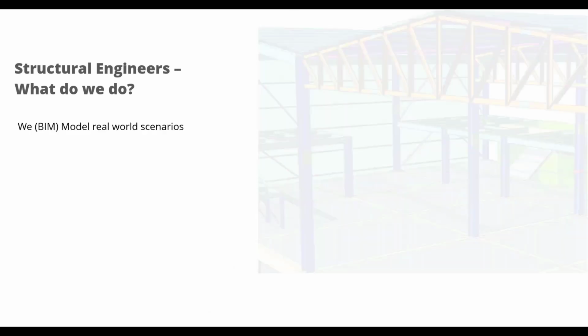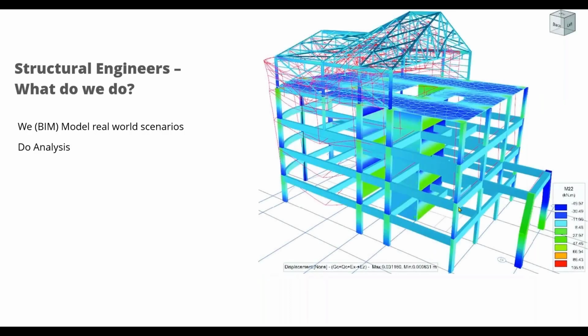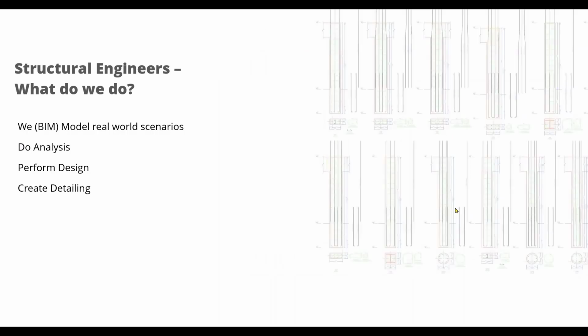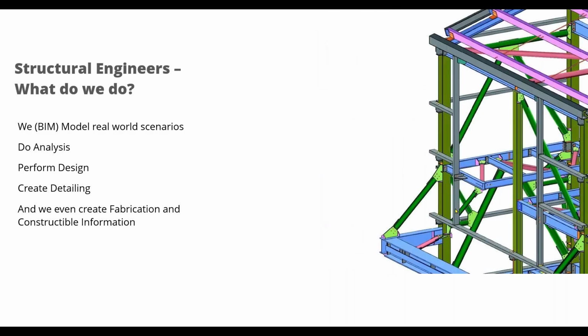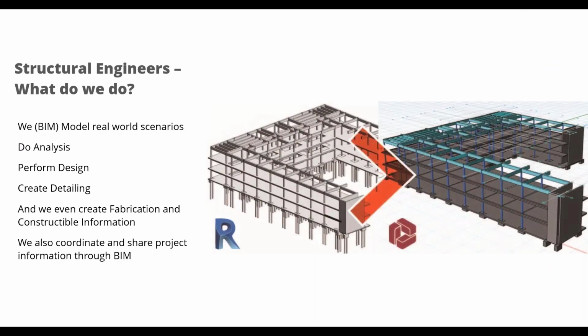Structural engineers, what do we do? We do BIM modeling, analysis, perform design, create detailed drawings, and create fabrication and constructible information. We also coordinate and share project information with other stakeholders and software through BIM.